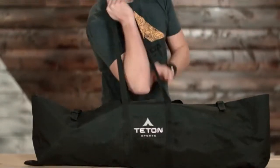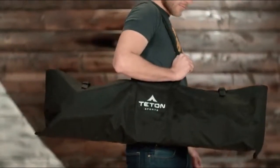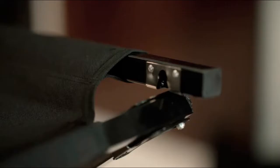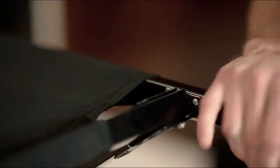It's portable and comes with a durable side-load carrying bag with shoulder strap. The Adventurer Camp Cot is sturdy and holds up to 400 pounds, and setup is a breeze. Just pull the end bar and click into place.